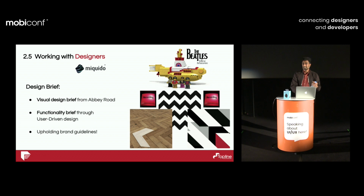The functionality brief, however, so not just the design and how we want it to look and what we don't want it to look like, but also about what we want the features to be and how we want them displayed and all of that. A lot of that came from the users. So they were leading, you know, we were facilitating, we were the bridge there, but they were kind of leading because they were our target audience as well.